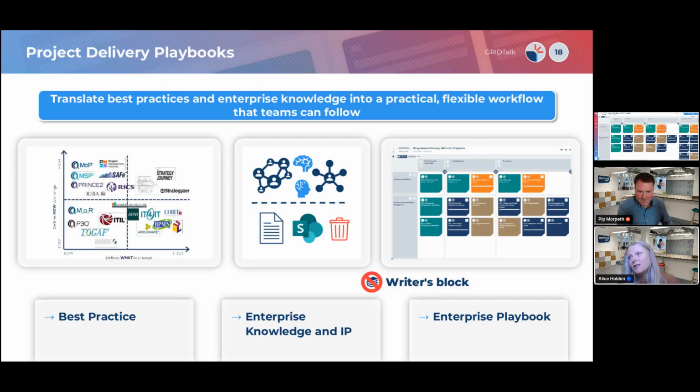Okay, so, content development process. A playbook cannot be built by a single person alone. It could be just too overwhelming, too much work, and would take ages, months, years perhaps. So what we generally like to do is build on best practice. As Pip mentioned earlier, why reinvent the wheel? Best practice is there because it's been honed over years and years of experience from previous project professionals. This best practice could range from P3M standards, from PRINCE2, MSP, but also to really industry specific.